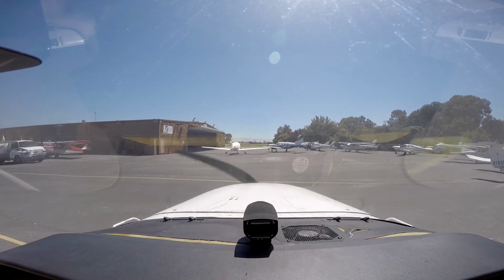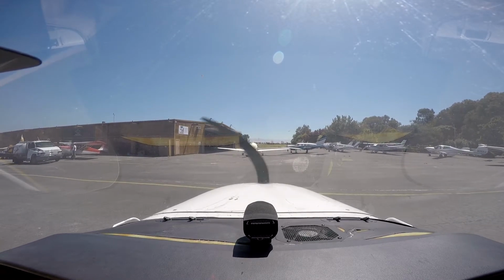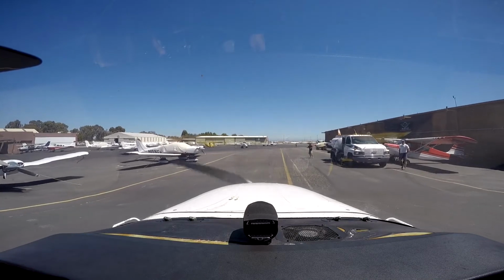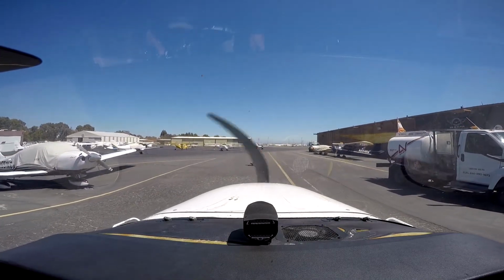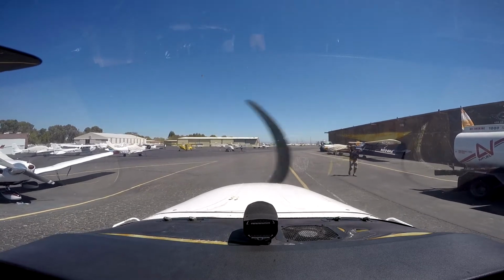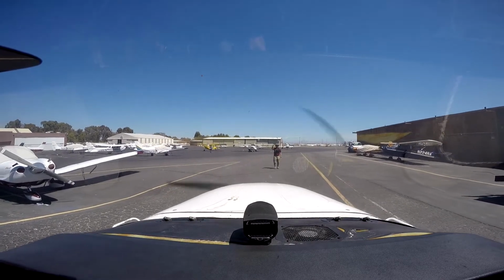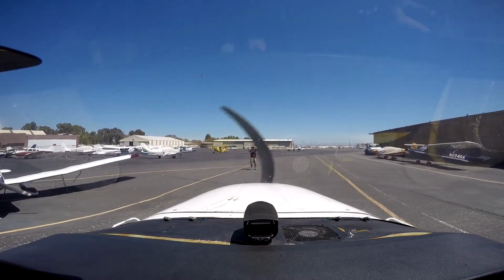This is 76 Papa, squawk 0356. Squawk 0356. You have enough room to get by him? Yeah. Then you're gonna make it. Ooh. I go that way. Wow. And fold his mirror. Up that side. Go that way, he said. Go to the right.